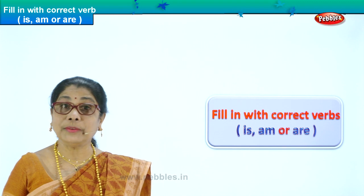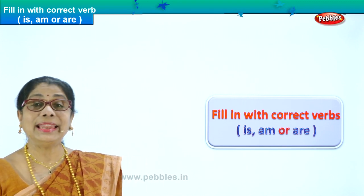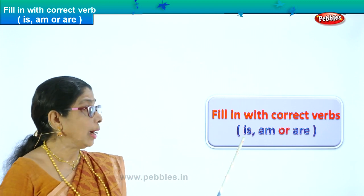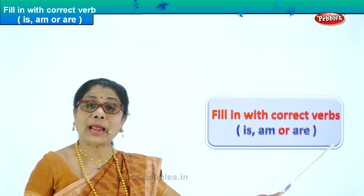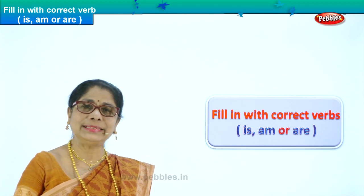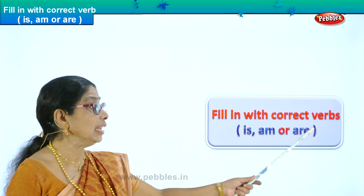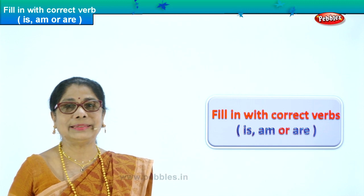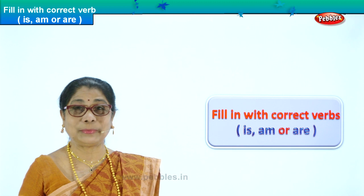Alright, so we have already done verbs, now let's do an exercise and we'll fill in with correct verbs. In the sentence, you either put in is, am or are. Look at the sentence, read the sentence, is, am, are. Here, we are not only learning to fill in with verbs, we are also learning to read the sentence. Yes, let's do our first exercise.